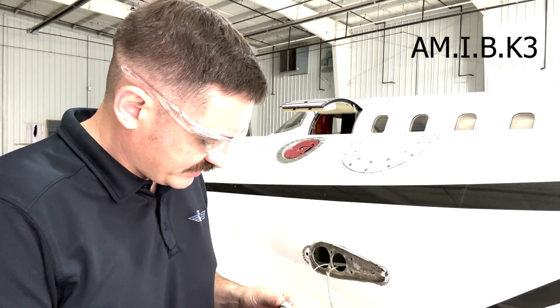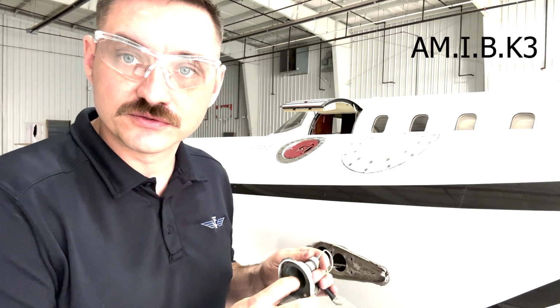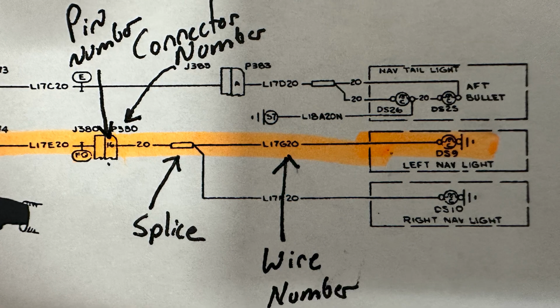Now, when we look at the wire that is attached to the housing on our position light that we're trying to fix, we look on the wire and we see that the wire number is Lima 17 Golf 20. So we would come over here to our wiring diagram, and we'll put this up so you can see it. And we would find Lima 17 Golf 20, and it says, okay, left nav light. And so from there, we would be able to check for power. We would also be able to shoot continuity through the splice. If you track back, there's a splice where it breaks out to right nav light, left nav light right there. And then it also connects to another connector that's labeled P380, it looks like, on pin 16.